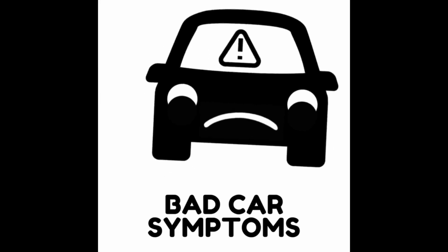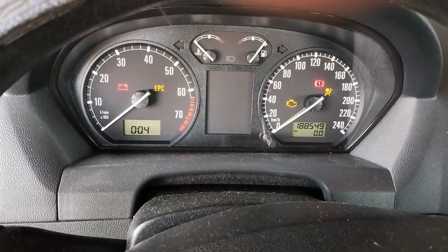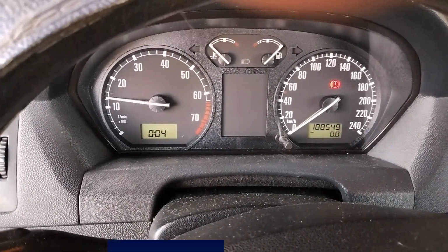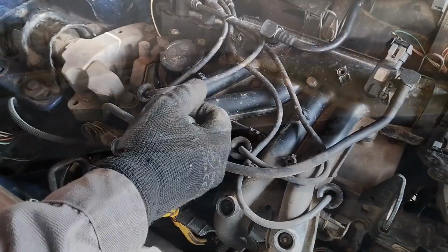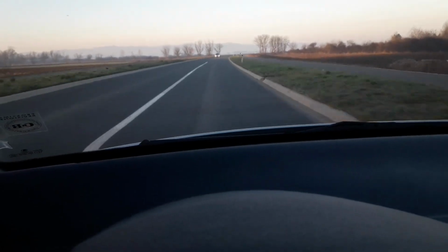Bad car symptoms. Loss of engine power. The first symptom of a failing engine is that you'll notice a significant loss in engine power. Whatever kind of tune-up or fix you do, it just doesn't feel the same. The car's reaction to the gas pedal is sluggish. This gets drastically worse over time.